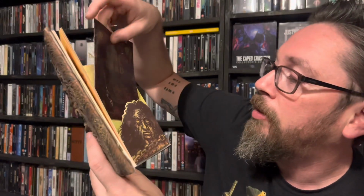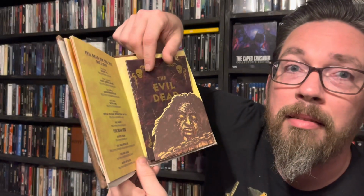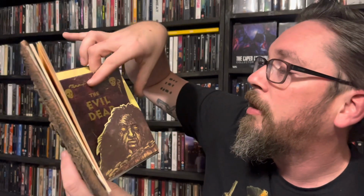This is the one I owned back in the day, and I do remember reading this entire booklet, but it just slips right back into that scary bitch right there. And then in the back, you have a nice little housing for the DVD and your chapter selection.